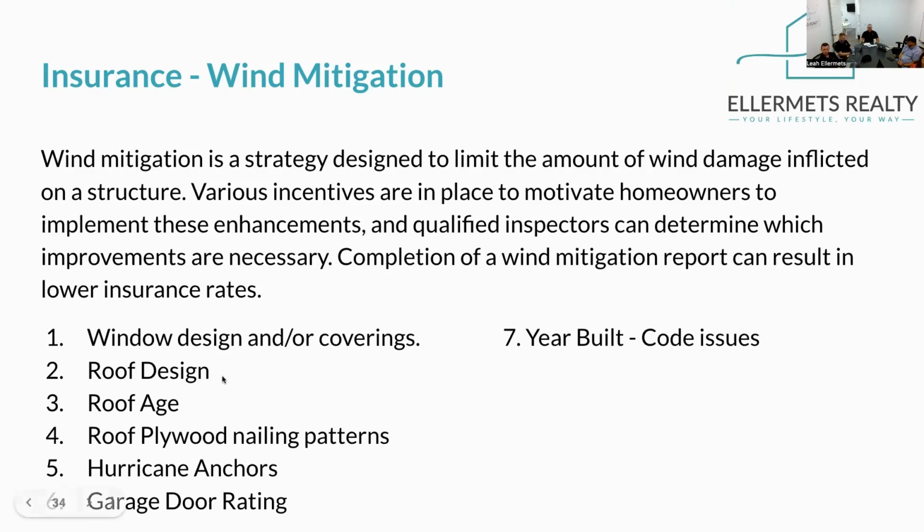Roof design. A lot of people don't realize that roof design affects the rate. If you've got a gable end roof, so this is exposed, that costs more. If they made it a hip roof where it comes down this way, it's a much lower rate. All it takes is one hip added to a house to change the insurance rate.